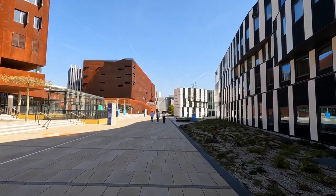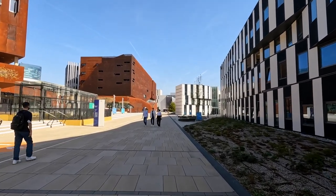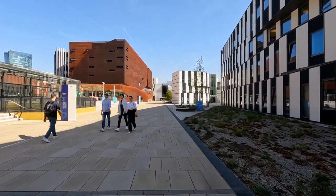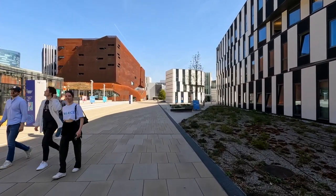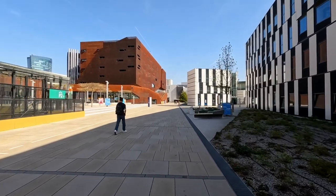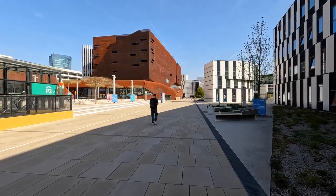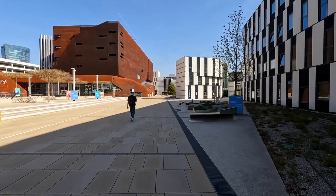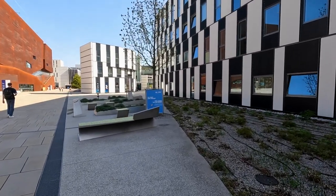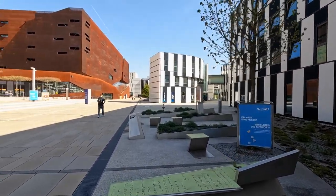You can walk, you have restaurants, in the summer you can sit outside, study, you can also do some workout in some places. And I see here there is a startup center for entrepreneurship, a coffee house, so everything you can imagine or wish for is available here at this university.